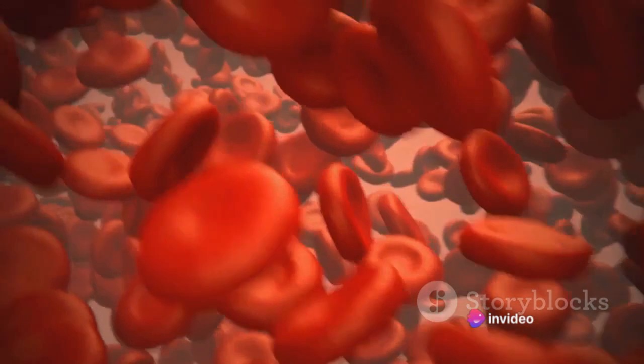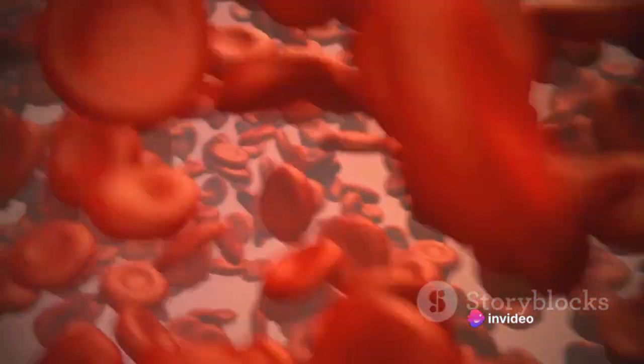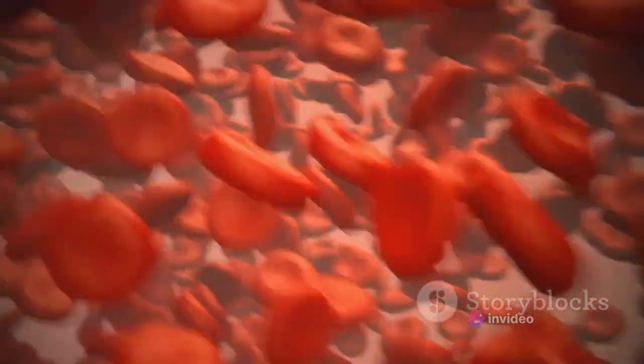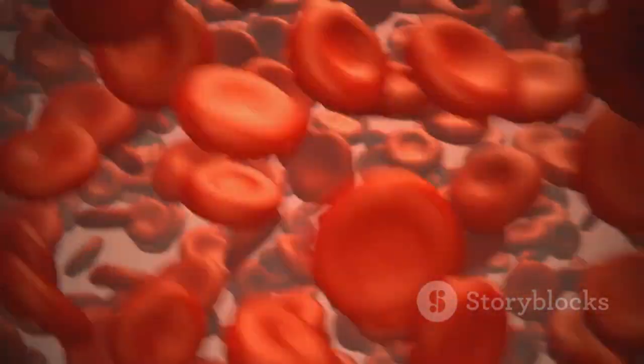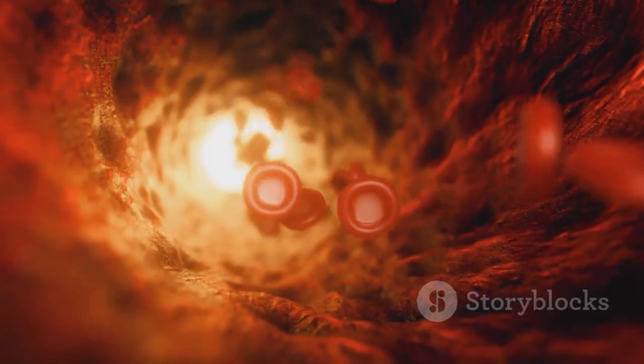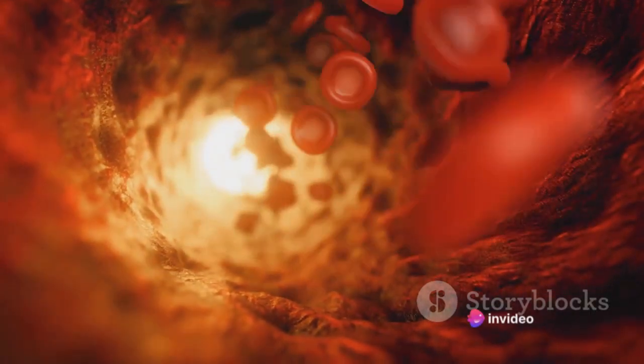Its primary function: to act as a ferry, transporting oxygen from our respiratory organs, think lungs or gills, to the other tissues of the body. Once there, hemoglobin releases the oxygen, kick-starting aerobic respiration and fueling our metabolism.